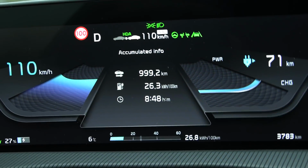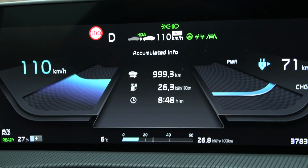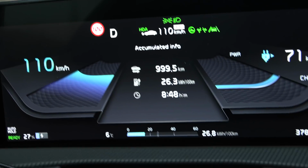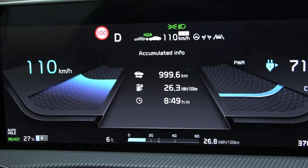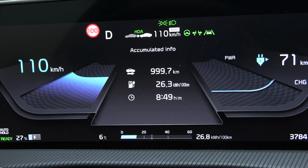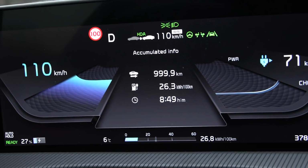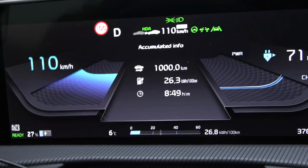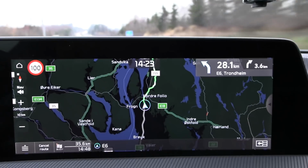Alright, late countdown. 9992, 9993, 9994, 9995, 9996, 9997, 9998, 9999, 10,000 kilometers, 26.3 or 263, time 14:23, 10 hours.